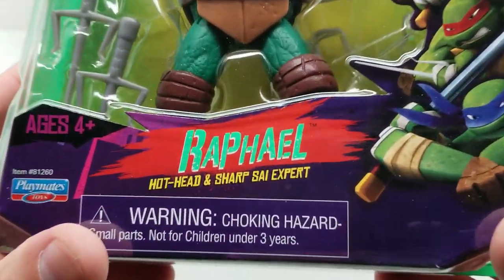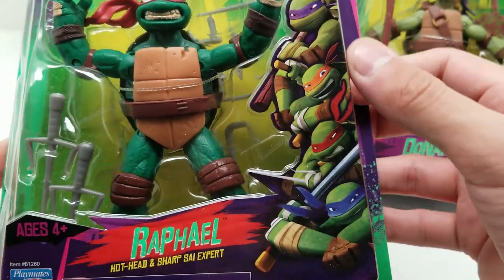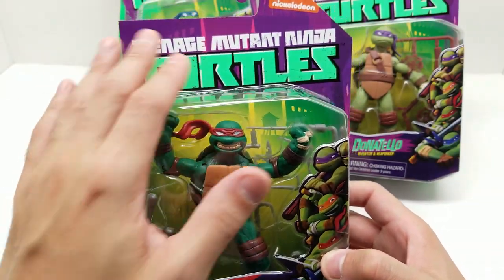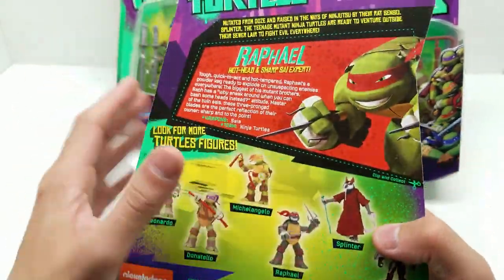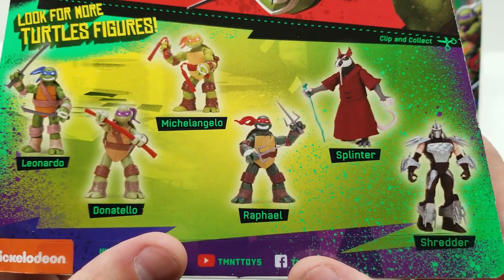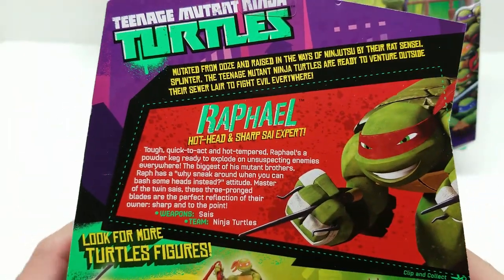So here we have Raphael, Hothead, and Sharp Psy Expert. This beautiful packaging, beautiful artwork. The originals were amazing. It had this awesome logo. And you have no idea how excited I am to take a look at these. And look at that right there. So let's see what it says.